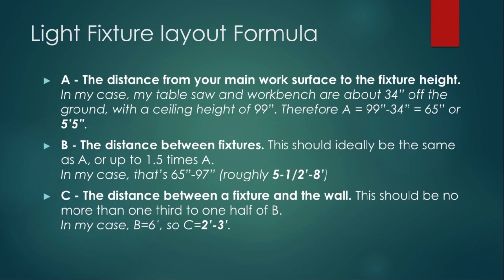Then you can figure out B, and this will be the distance between each of the light fixtures. And it should be ideally the same as A or up to 1.5 times A. So given that A was 5 foot 5 inches, B should be no more than 8 feet. So anywhere from 5.5 to 8 feet. Obviously closer together is better, but you can go a little bigger if you need to.